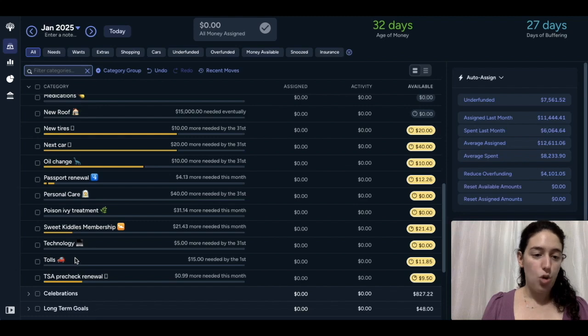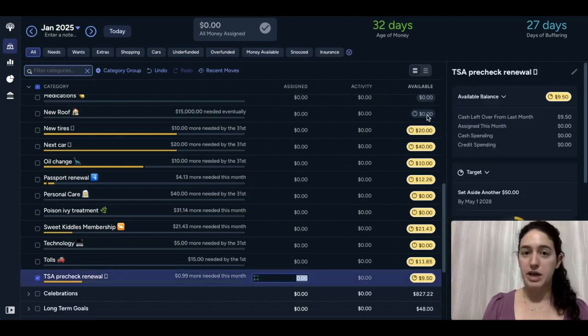And then we have tolls and our TSA pre-check. I actually just lowered because we just got the United Explorer card, which gives you $120 for either TSA pre-check or global entry. And I think so right now we both have TSA pre-check, my husband and I, but I think we want to get global entry. So I'm setting aside $50, knowing that 120 of it will be covered. And then I have to check how much global entry is.